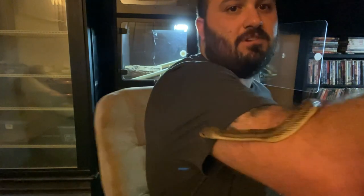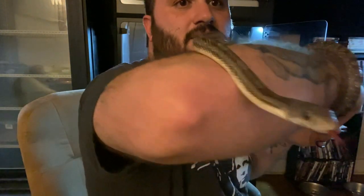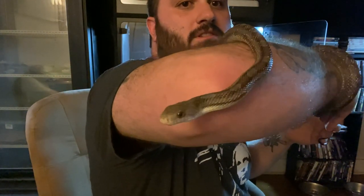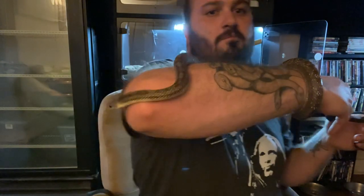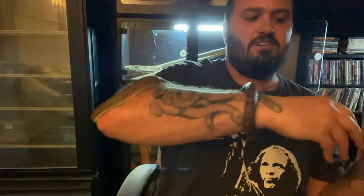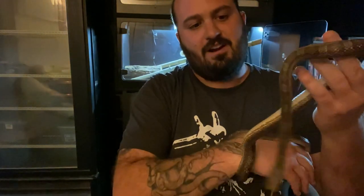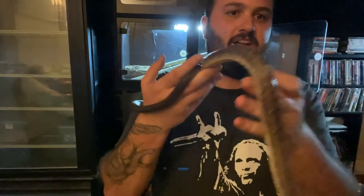I'm trying to keep her in the shot as best I can. Let's see her there. Gonna bite me right in the elbow, right on video. Be like, hey, check this out. But yeah, she's not even really defensive in her cage. If she's doing her thing, she doesn't want to be bothered. She'll put up a stink, and I don't even want to say quite run, but she will make it clear that she'd rather just be left on her own.